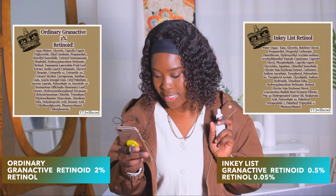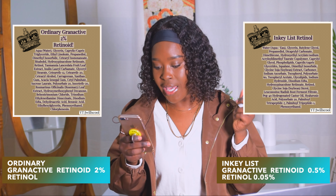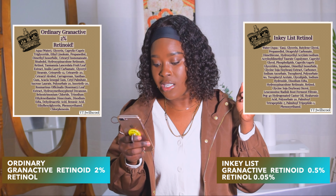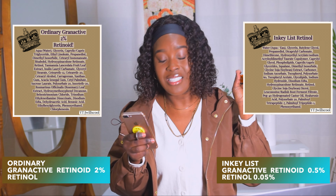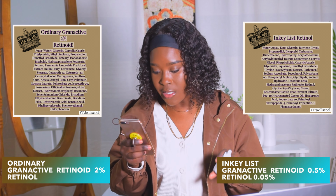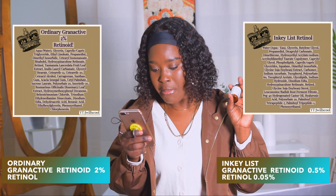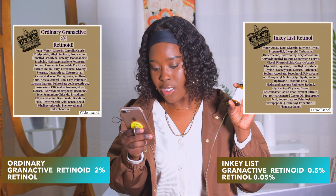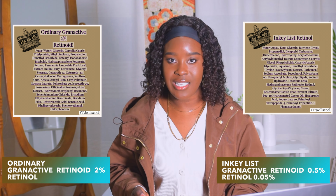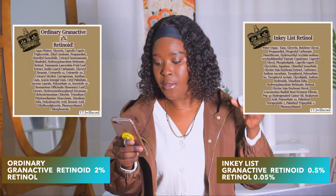All right, so that's that. Then the next ingredient it has is rosemary leaf extract. It is also an antioxidant, antimicrobial, and it is also a soothing ingredient. It also has hydroxyphenyl decanone, antioxidant again, and a soothing ingredient. And then everything else is preservative.